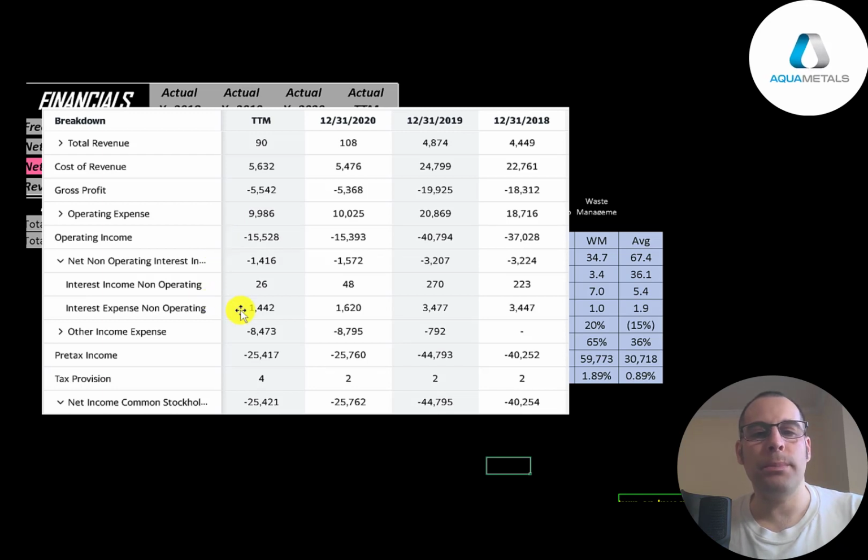They paid $1.4 million of interest on their debt, which is the lowest amount of interest they paid in the past 4 years. Then you have other income and expenses. This is usually impairments or write-offs. And the bottom line of the income statement is their net income, which of course is negative every year.